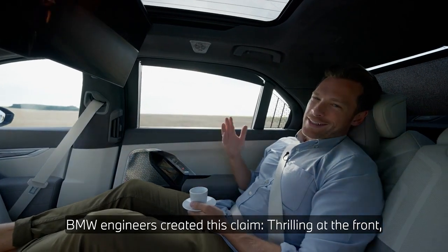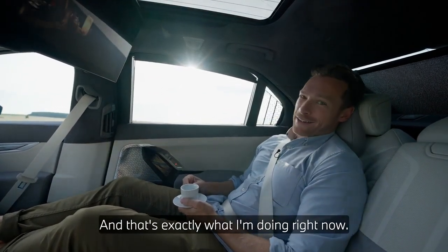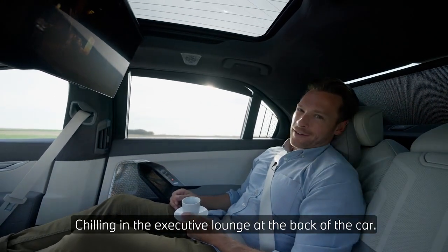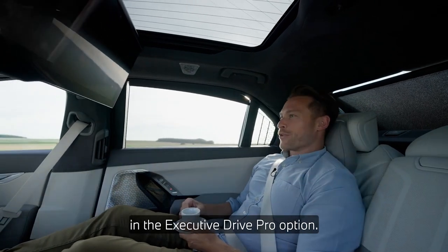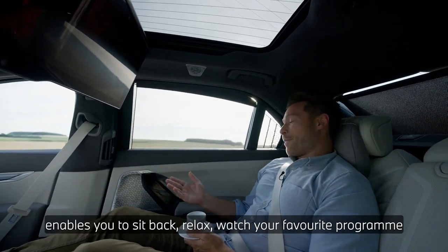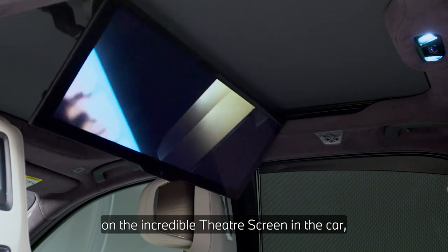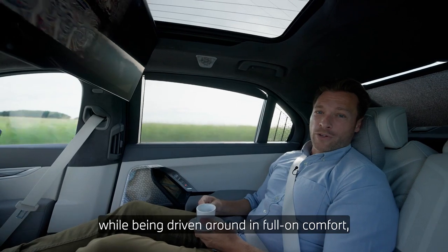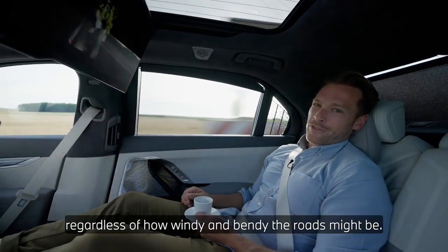BMW engineers created this claim: thrilling at the front, chilling in the back. And that's exactly what I'm doing right now, chilling in the executive lounge at the back of the car. Now, there's a great new feature embedded in the Executive Drive Pro option. The ARC Active Roll Comfort enables you to sit back, relax, watch your favorite program on the incredible theatre screen in the car. You can even drink yourself a coffee at the same time while being driven around in full-on comfort, regardless of how windy and bendy the roads might be.